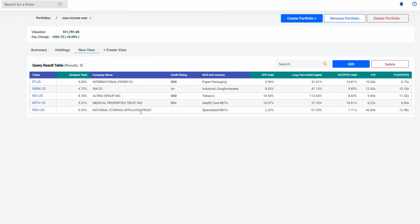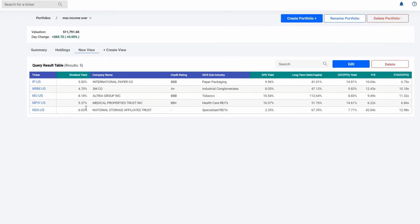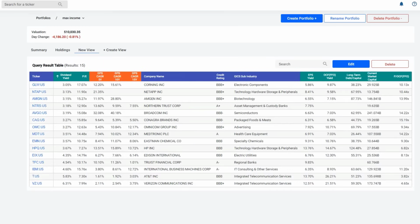This is when I constructed these. I've got Altria at 8.1%. I've got Medical Properties Trust, which is a REIT, which is kind of an aggressive stock, but it's got a 9% yield, and then NSA at 6%. So I'm really heavily weighting my portfolio in these riskier stocks. And then what I'm doing is I'm using this other portfolio comprised of all investment grade stocks, where I put the other half of my money that also have very attractive yields that I can utilize so that I can put together this portfolio and average over 4%.